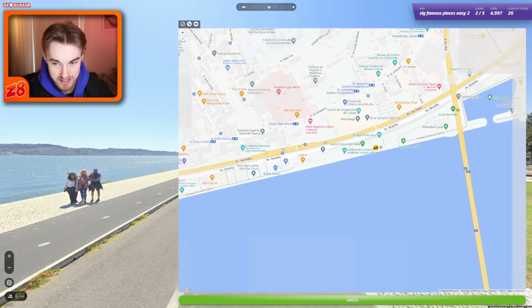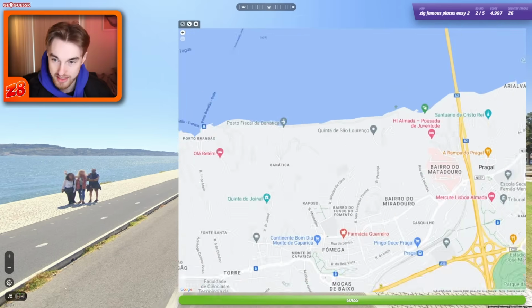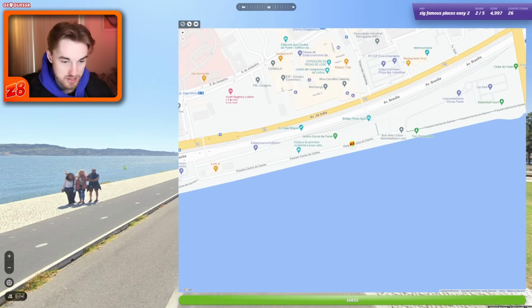Because look, this time it is west, slightly southwest. We have a railway, and we have the bay over the other side. We can see that there's no road running along here, or not any big ones. So yeah, this feels really good, to be honest. I did not know that this bridge is a famous place.